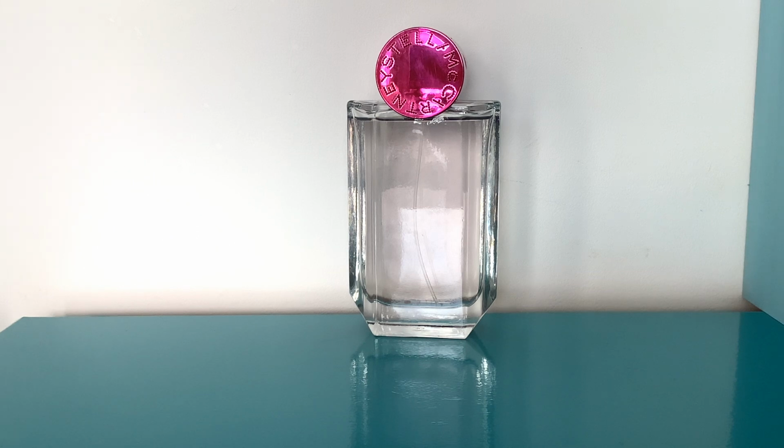But it's like a sweetie. I'm trying to think of a good sweet to compare it to, because I want to say Love Hearts, but it's not that sharp, it's not so acidic, but it has something about it that's kind of synthetic in a kind of children's sweeties kind of way, but also just smells absolutely glorious and beautiful. It's so nice, it's so beautiful.